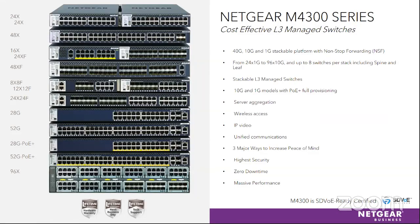This is what the lineup looks like. I'm not going to go into needs and speeds today. I want to keep it as close to education as possible. But within this lineup, for the M4300 series, there is everything from 24 and 48 port 1 gig switches with 10 gig uplinks, PoE, non-PoE. You've got half and half, copper and fiber, all active at the same time. So if you've got a blended environment of copper and fiber, there's products for you in there.